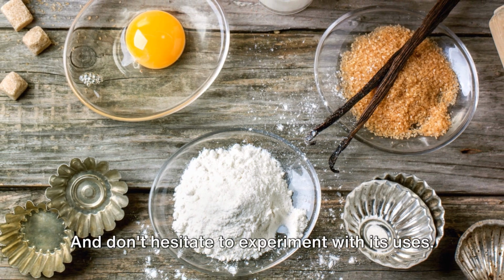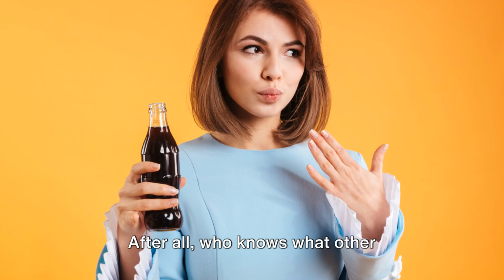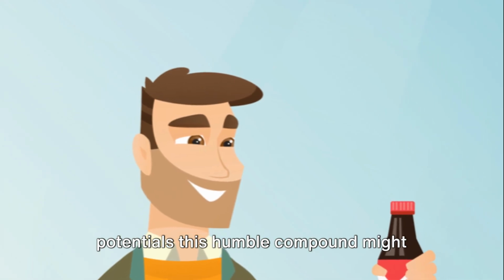And don't hesitate to experiment with its uses. After all, who knows what other potentials this humble compound might have?